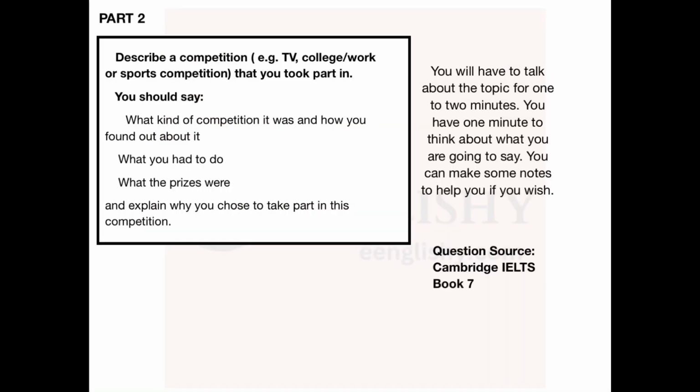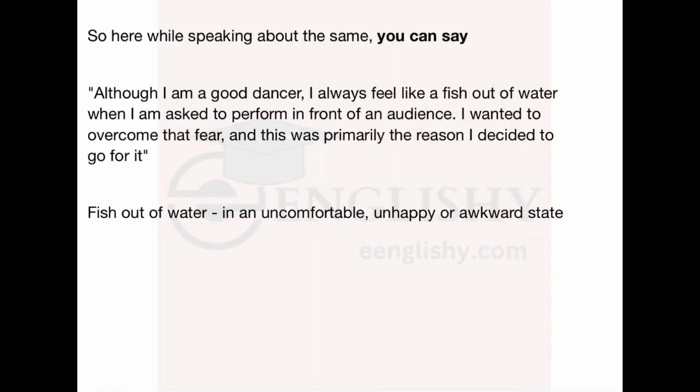Here, you have to describe a competition that you took part in. So here, while speaking about the same, you can say, although I am a good dancer, I always feel like a fish out of water when I am asked to perform in front of an audience. I wanted to overcome that fear, and this was primarily the reason I decided to go for it. In the above sentence, you are using the idiom, fish out of water, that fits naturally in the given situation, and at the same time, you are also able to answer the last question of the cue card topic, that is explain why you chose to take part in this competition.